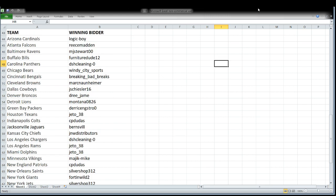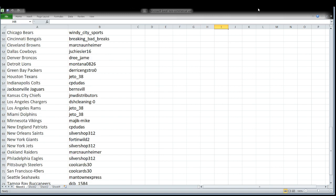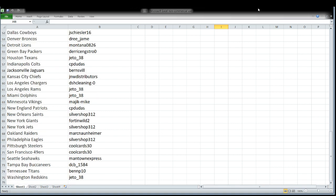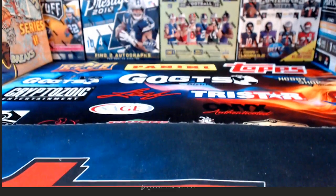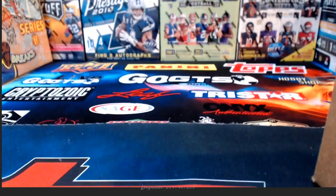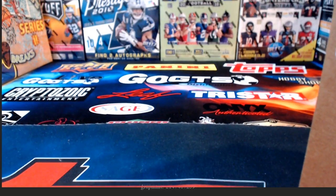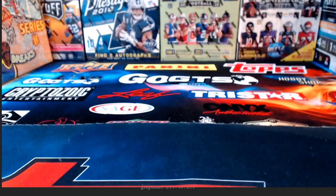You'll find the team names on the left-hand side, the winning bidders across from each team on the opposite side. This is comprised of 2 10-box inner cases, and that is what makes up a quote-unquote master case. That's just Panini's way of making sure they get extra money, right? They don't want somebody just ordering a 10-box case from them and they don't get enough money that way, so they make them 20-box master cases, which is really just 2 10-box cases in a bigger box. It's kind of silly, but anyway, that's how they do it.